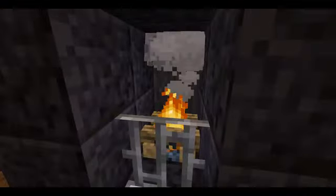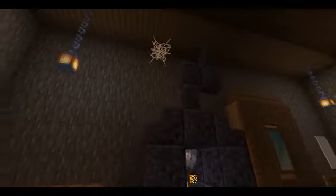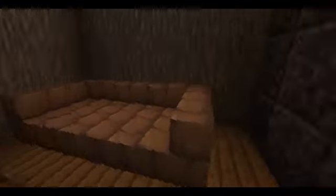Right over here, we've got a little fireplace area right here. Very nice. We've got a little couch area. In the show, this is where Mickey showed Karen the art.